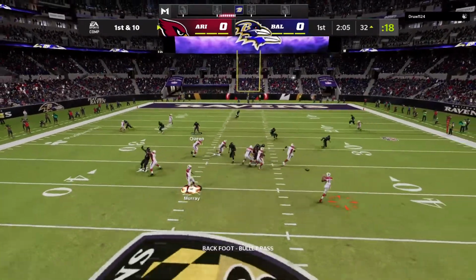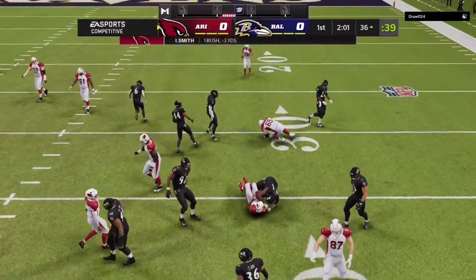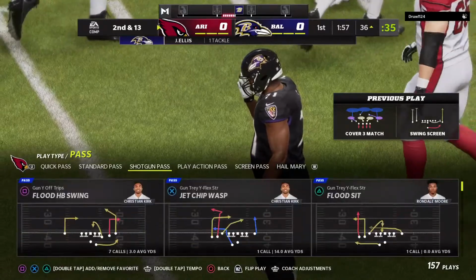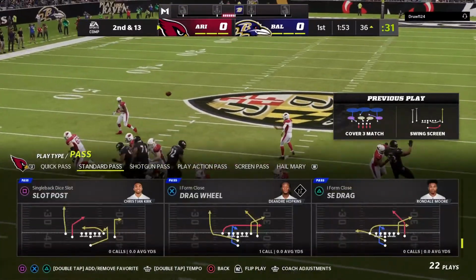Trying to shake off the interception. He'll look to throw. And that play went nowhere. Losing yardage. It'll be back at the 36. Despite the completion, they're going to wind up losing 3 there. 2nd down.